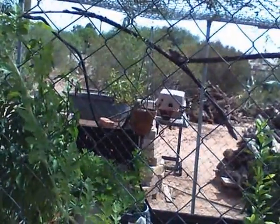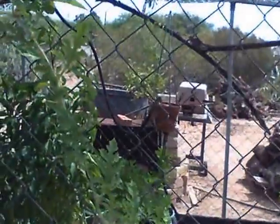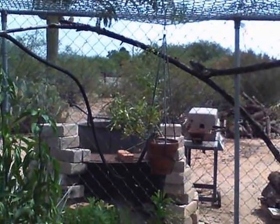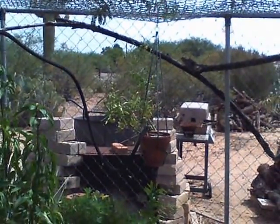the Roma tomatoes that I like to grow along with the little cherry tomatoes. They last a lot longer in the refrigerator. And as mine start going bad, what I do is I don't toss them out. I don't like wasting food. I do have a compost pile, but what I also like to do is to dry them.